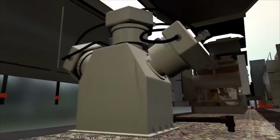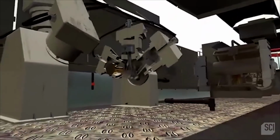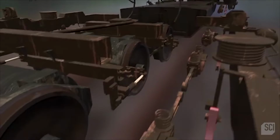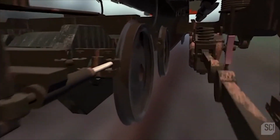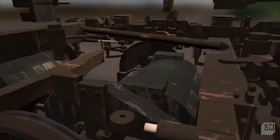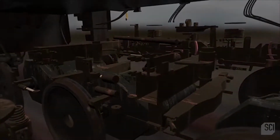A mighty air compressor feeds powerful air brakes for over 1,900 train wheels. Each of the solid steel wheels is 1 meter across and weighs over half a ton. The two 6-wheel self-steering undercarriages are complex assemblies of rods, shock absorbers and levers.